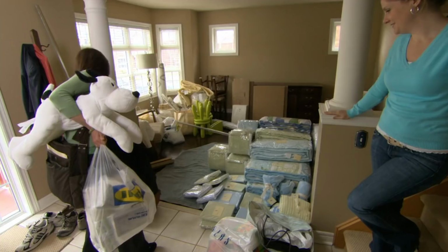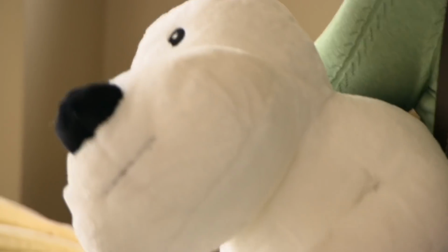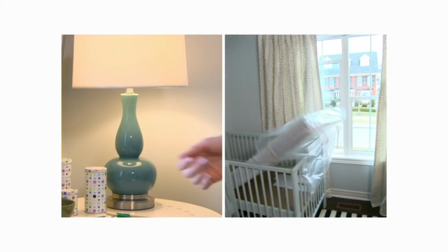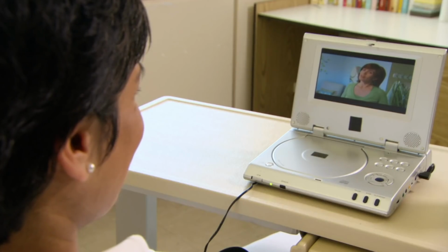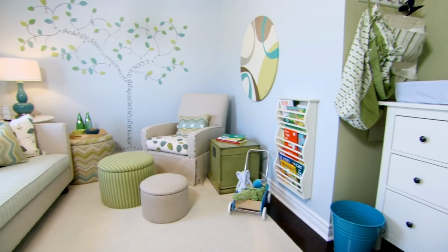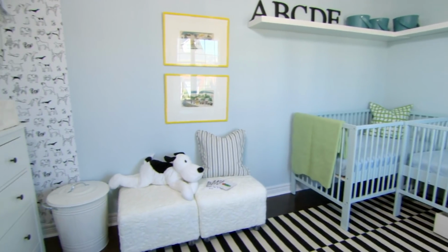Wow, that's a lot of bedding for all those babies. Since Anne-Marie couldn't be here, we're using the latest technology to show her what we've done in the nursery. Hi, Anne-Marie. I know you've got quite a few weeks to go before you're going to be bringing those babies home, but the good news is their rooms are ready. Oh my goodness. It doesn't even look like my house.